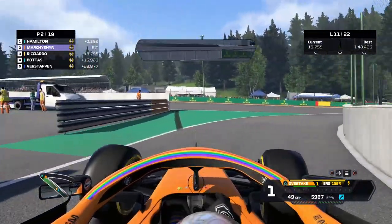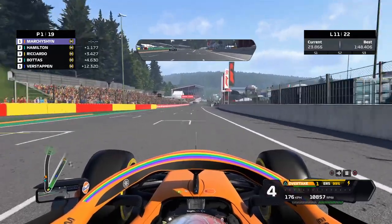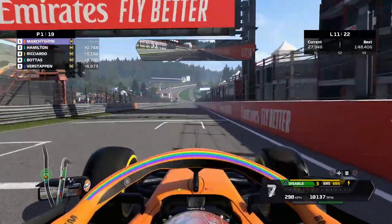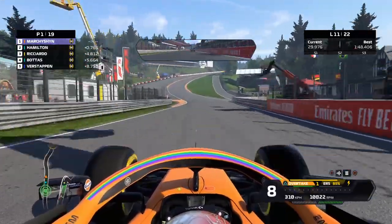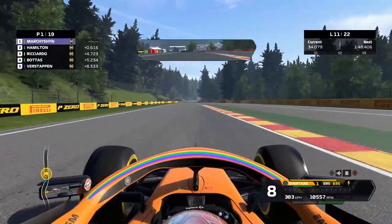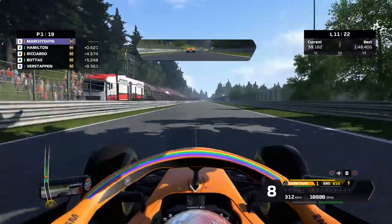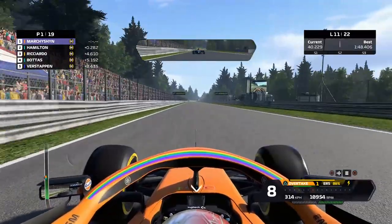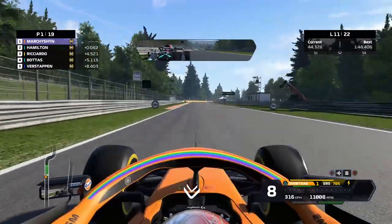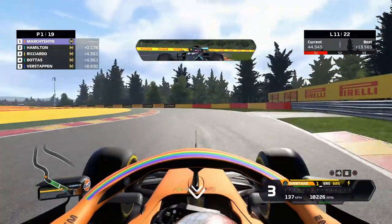Pit strategy complete. I'm gonna be coming right behind him. Oh, right now, right in front of him. Use ERS. I'll use our overtake. Did our undercut strategy work? I mean, our overcut strategy work or not? I gotta try to overtake, eh? No. Not getting passes that easy, Lewis.